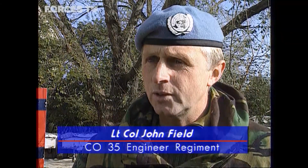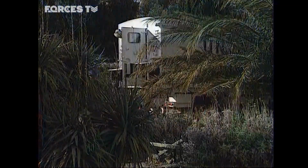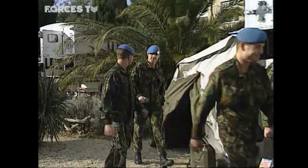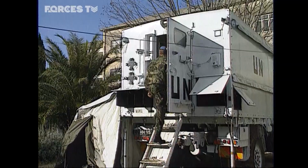For me personally, it is the command and control aspects of the engineers spread from Split right up to Vitez, and also supporting the convoys up to Tuzla. And with the distance involved and the mountains, just straight communications, you just can't pick up a telephone and talk to somebody. It's just not possible. And when the telephones are in, they sometimes don't work, and that is a fact of life we've had to live with.